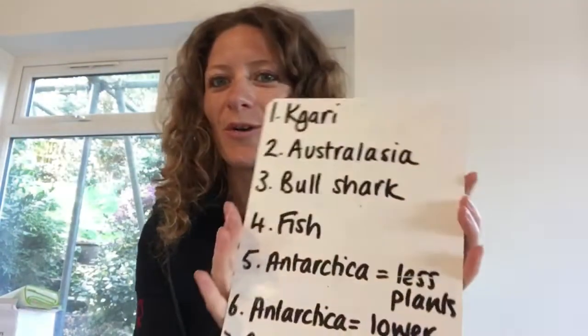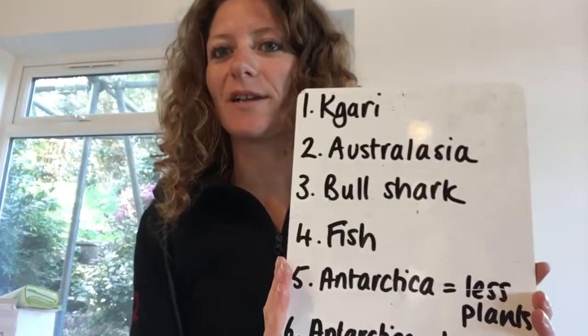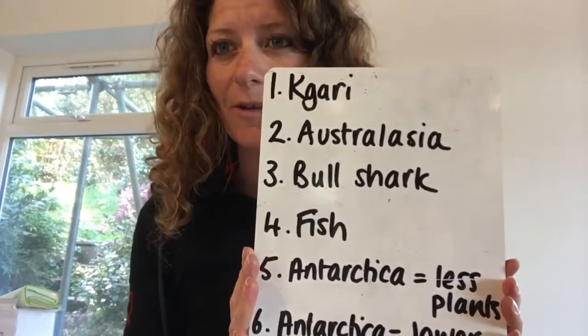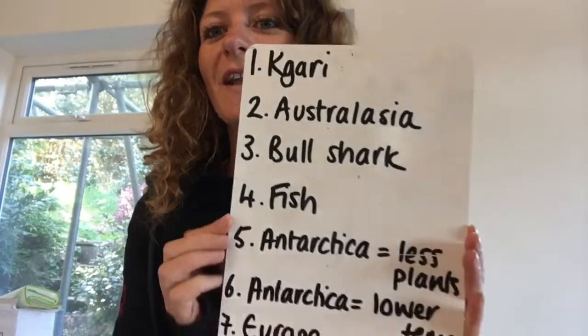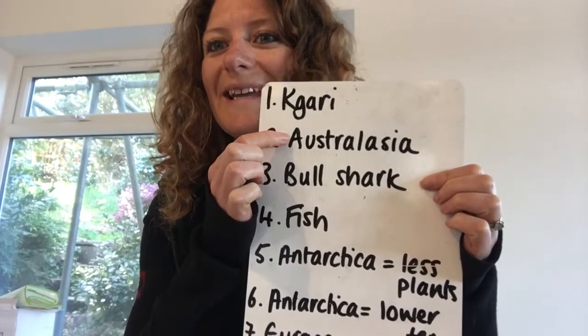So, question number 1, what is the Aboriginal name for Fraser Island? So it is called Gari, but remember it has that silent K at the beginning, so it's Gari. Okay, question number 2 was, what continent is Fraser Island found on? Now, remember, because I know we were getting this confused, it is Australasia.